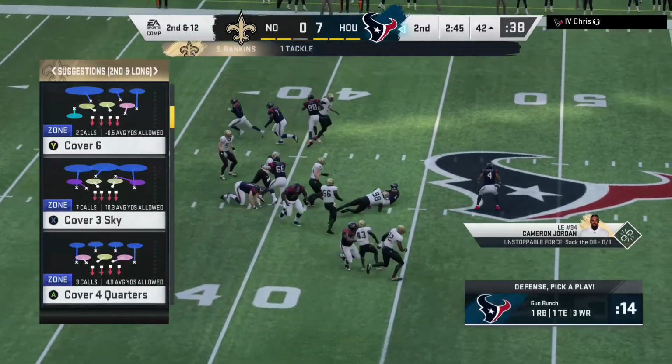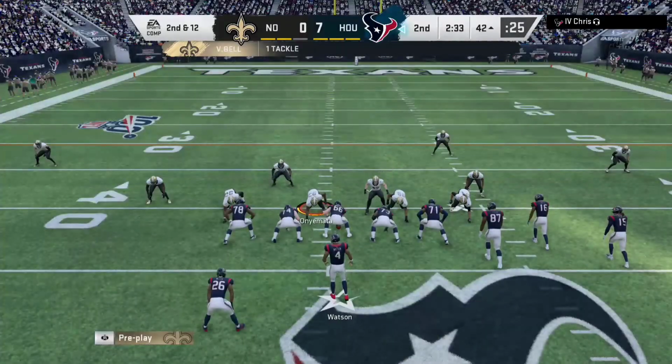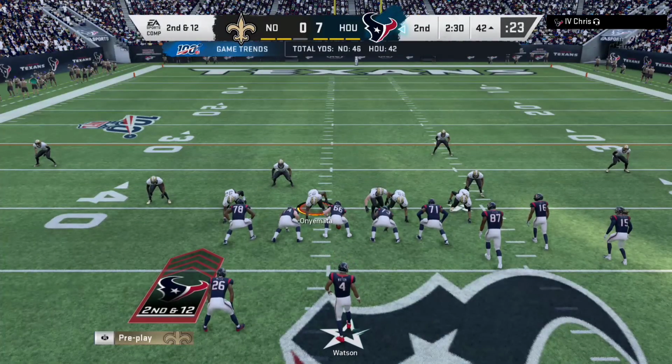A loss of 2 there, second down. Doubling this guy has to be a priority before moving up to the next level, because the big fella just ate that one alive, just stuffed it.